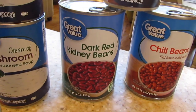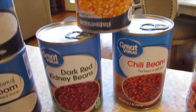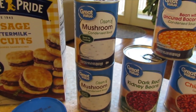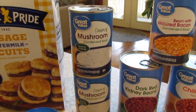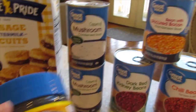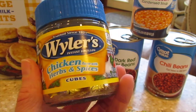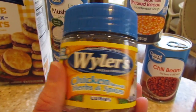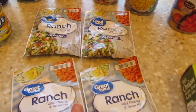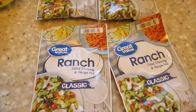I have a chili recipe that goes into. Picked up two of the cream of mushroom soups. I did have some in my cabinet, but I wanted to make sure I had enough for my crock pot recipe, so I picked up two more. I picked up the Weiler's chicken herb and spice little cubes. I have a recipe that calls for that in the crock pot, so I got that. And then the ranch packets. I always like to keep these on hand for recipes.